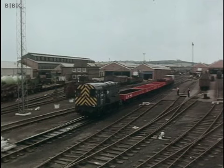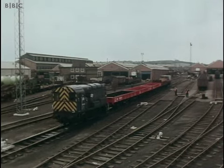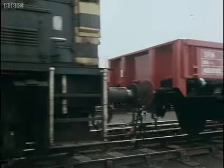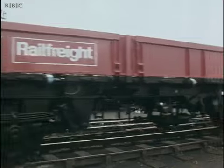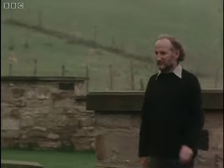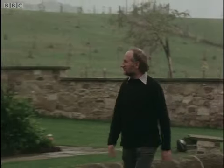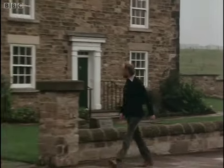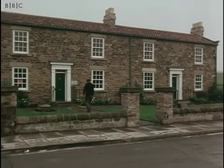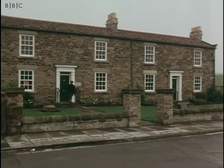30 miles away, at the other end of County Durham, is Shildon. It's a railway town. Indeed, it's the first railway town, built up around these works, established here by the Stockton and Darlington Railway more than 150 years ago. One of its first and certainly most famous citizens was Timothy Hackworth. This is where he lived, and today his old home houses the Hackworth Museum.